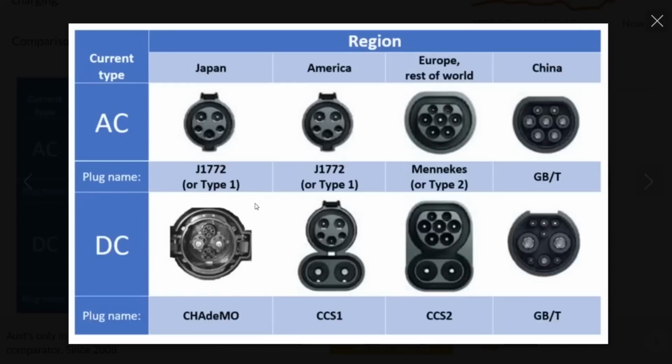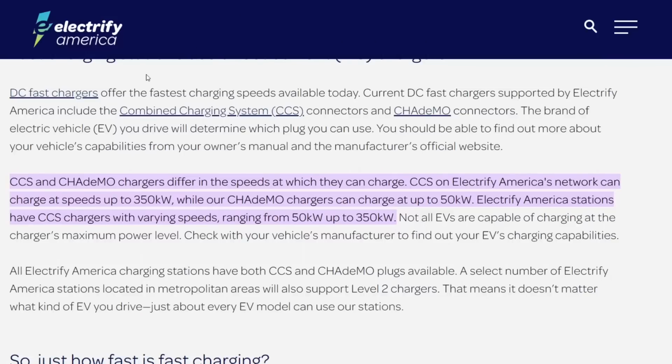And then in DC fast charging, this is CHAdeMO, and this was a Japanese standard, and Nissan was using it. But CCS1 is the dominant one in the US, and people aren't really making any more of these CHAdeMO stations. This has basically won the war, and in Europe they're using this. And one of the major reasons is that CHAdeMO is capped at 50 kilowatts, whereas CCS can go up to 350 on Electrify America's network. And I think the standard can go even higher than that. It can go even higher than 350 kilowatts.